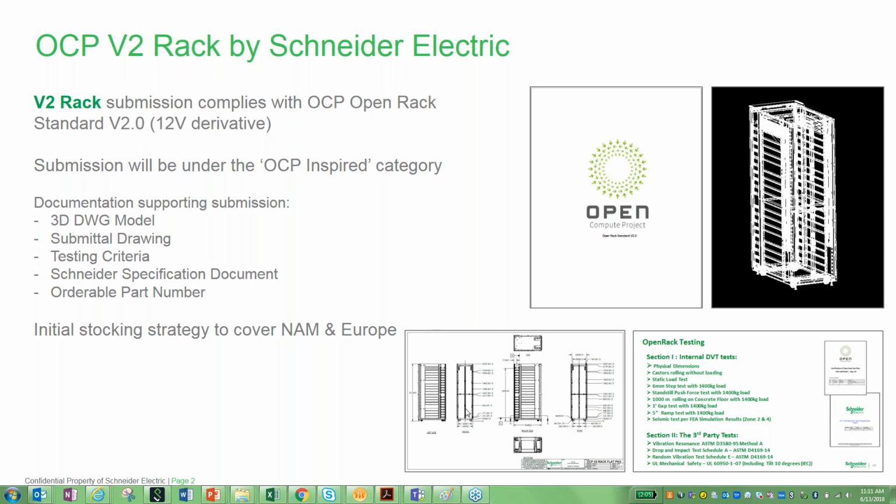In terms of what we're submitting, we're just going to submit this rack. Of course, we will develop the drawings, and if submissions are needed for the 3 bus bar design, for the single power zone design, for different U heights as well, those are all options that we have done. But in terms of submission, that won't be part of the package we submit initially. Right. Okay.